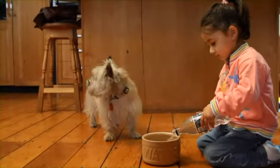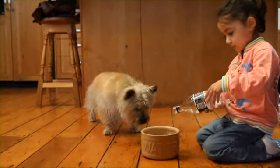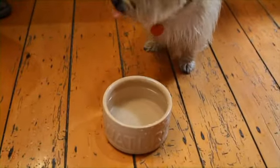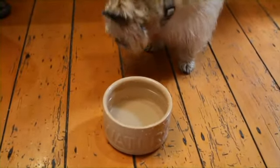Don't forget your pets. A dog or a cat needs 50 mils of water per kilo per day. So a small dog like Chester here would need about half a litre per day, and you'd need 3 days for a dog this size, so that's 1½ litres.